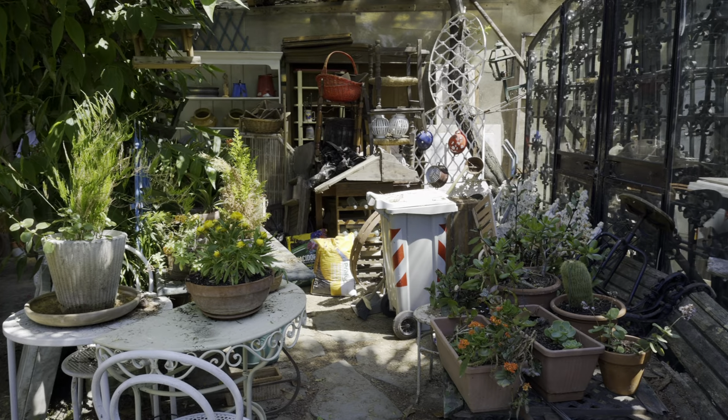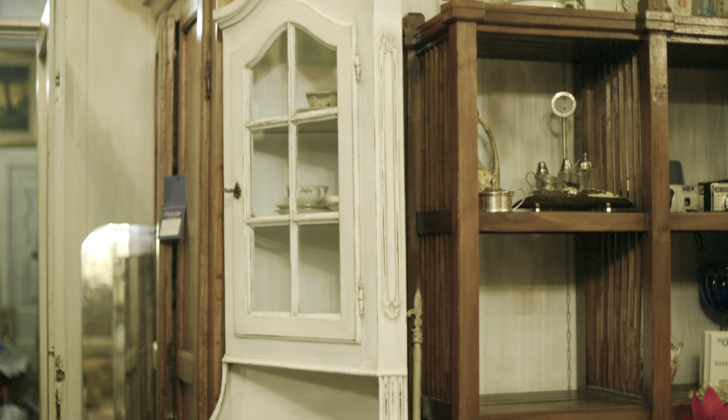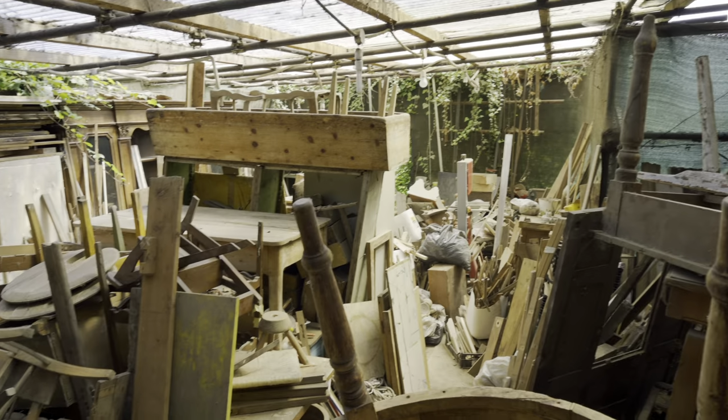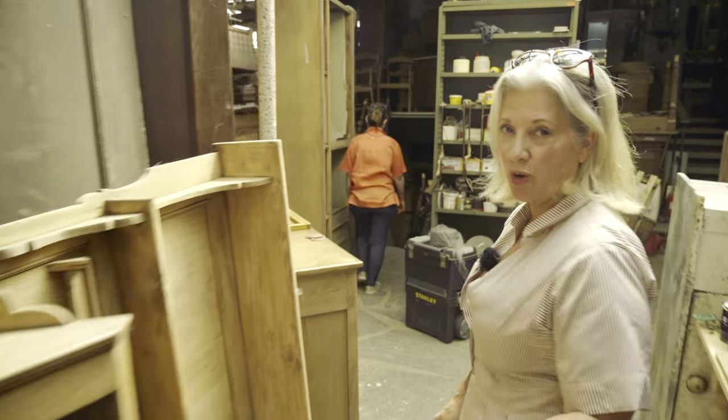fantastic flea market. She is one of the first people that I met when I was doing my house. I've bought many things from her and her husband. So she's gonna give us a tour. Follow us and don't fall down.